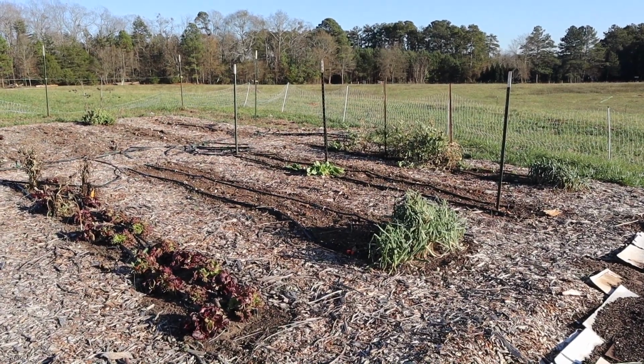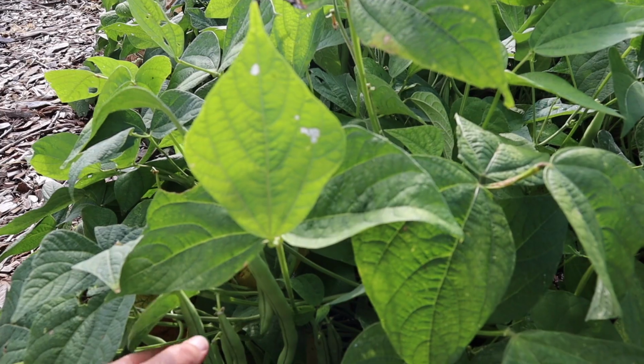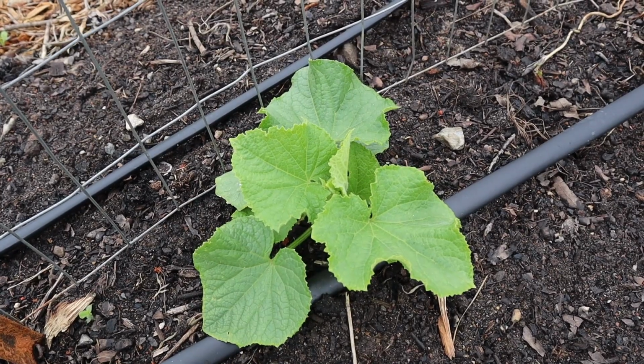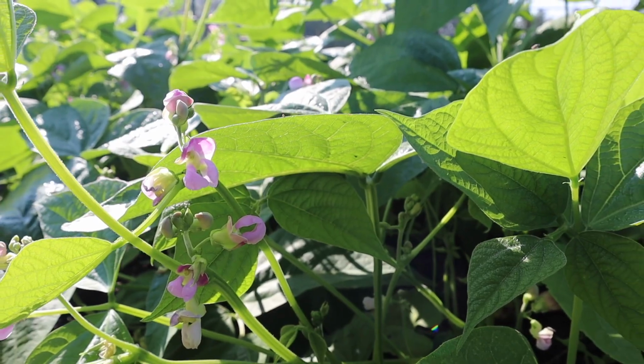Next zone over, we had our okra, our red drying beans, yellow green beans, regular green beans, and cucumbers. All of those crops did great. Yellow beans weren't our favorite. They weren't super prolific, and we just kind of got drips and drabs of them. And it's similar with the red beans. We didn't get a great harvest off of them. So both of those are going to be nixed from this year's plan and will free up space for something else.